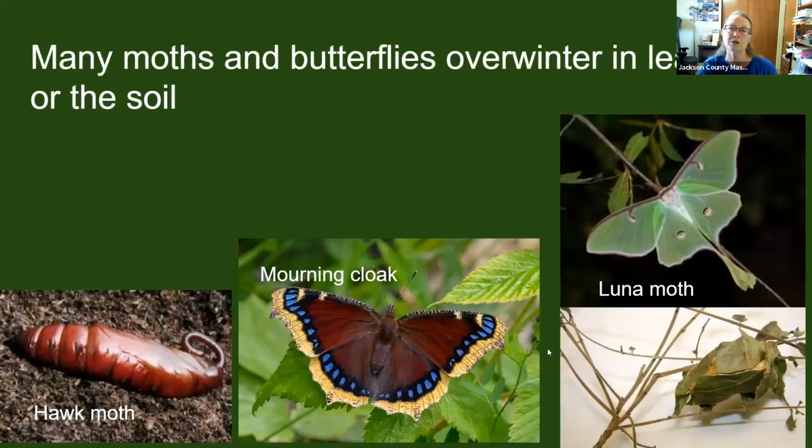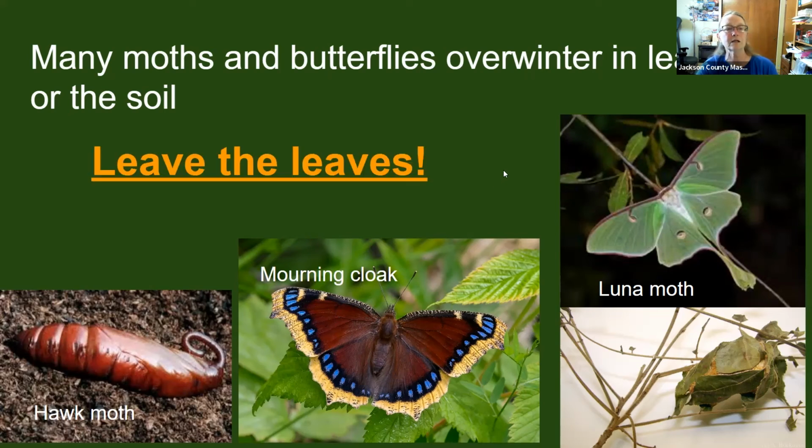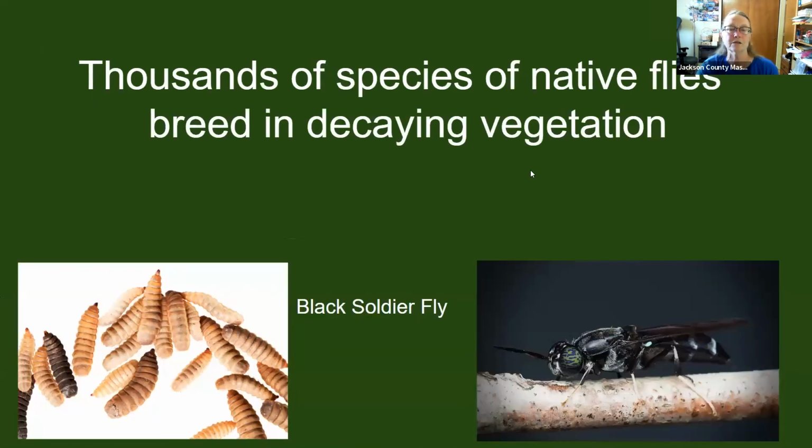Many moths and butterflies overwinter as adults or as chrysalises in leaves or the soil. And some of you have probably found these in your garden before. These giant hawk moth chrysalises. They're in the dirt. They actually burrow down into the dirt and they pupate there. Mourning cloaks overwinter, and luna moths overwinter as adults in the leaf litter, as mourning cloaks do. So you need to just leave it in place if possible. If you want to rake it off your lawn and into underneath your bushes, that's fine. Put it there and let the little critters find the leaves there.